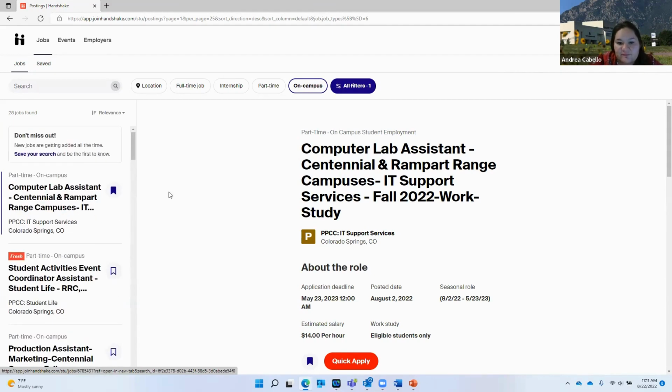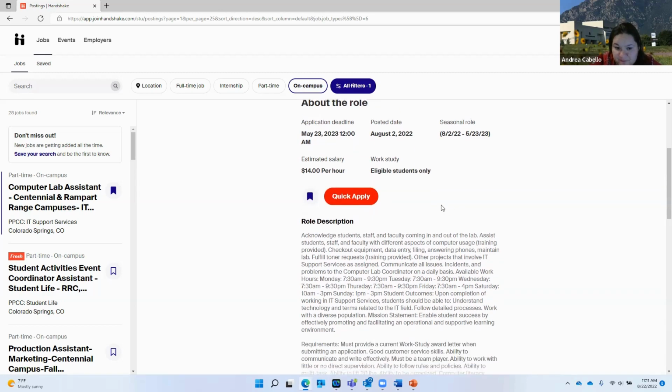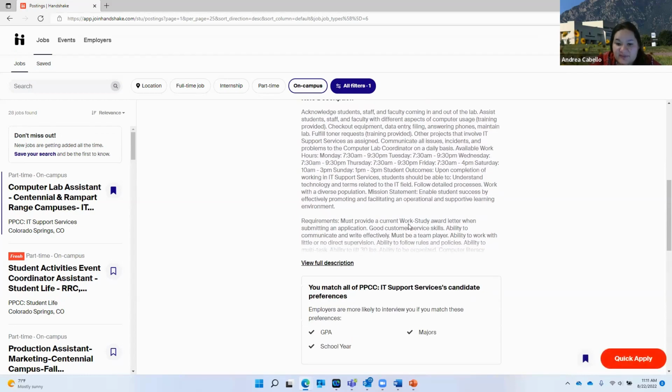and then apply. For example, this one here, computer lab assistant, all of the jobs are going to be formatted the same. It'll have the title of the position, what campus they're going to report to, what department, what term, and then if it's work study, student hourly, or both. All positions will have that same format. And then if they scroll down a little bit more, it's going to give them more information on the application. So as far as deadline, what date was posted, what are the date ranges of the job, salary, and if it's work study eligible. And then down here, you're going to see the job description.